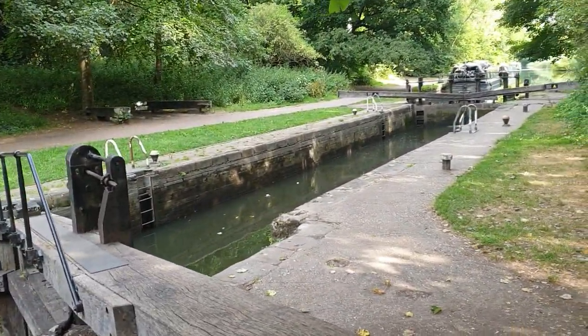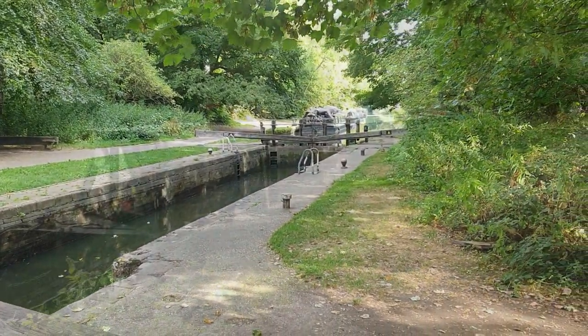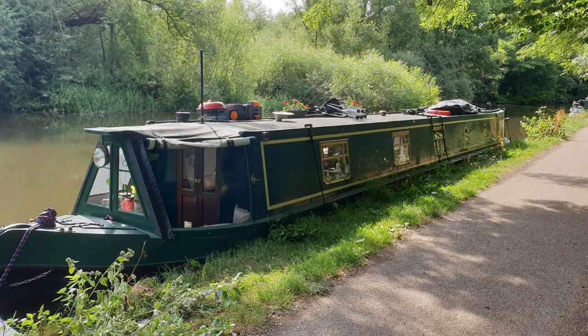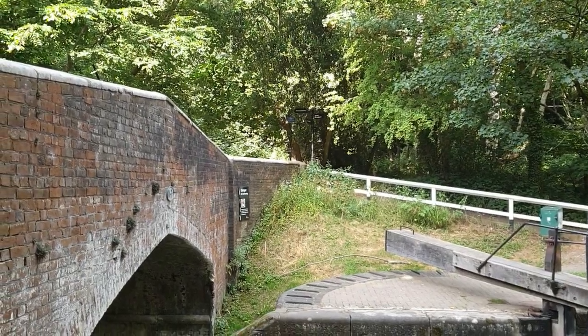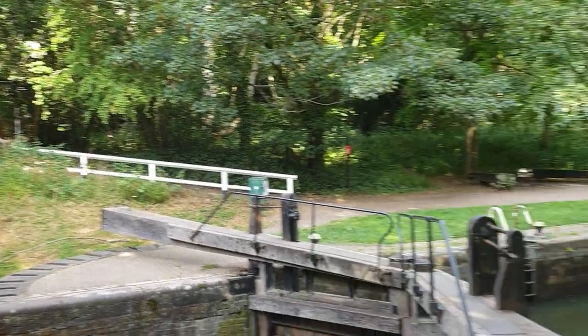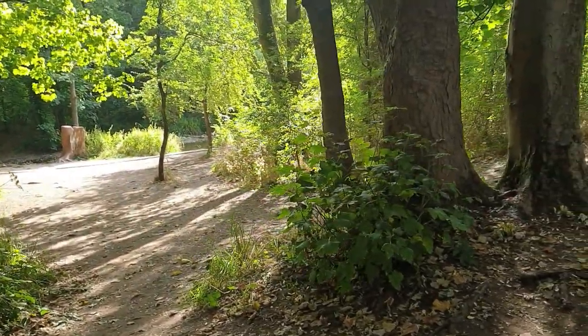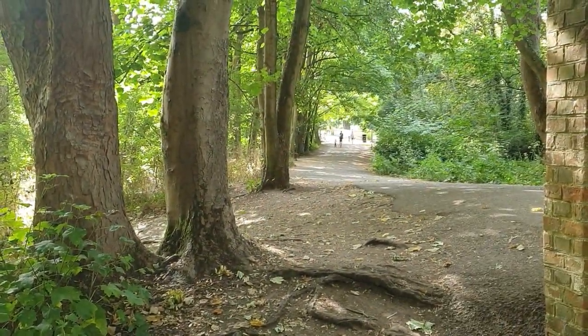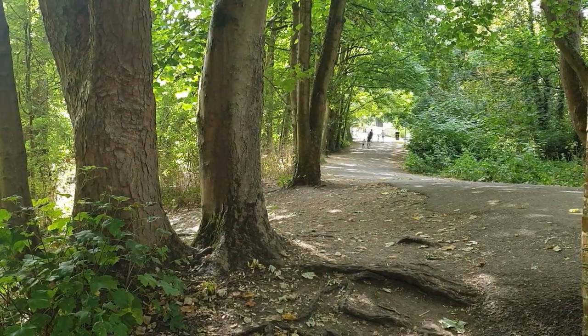So we're moored up past those boats there, about 4 along, can't quite see it from here. It's a beautiful spot right on the entrance to Cassiobury Park, and you can walk over that bridge there into the parkland, or you can walk down through here through some beautiful woodlands. Absolutely beautiful. Great place to moor. Cassiobury Park's really, really nice.